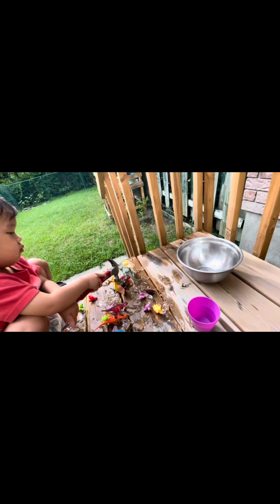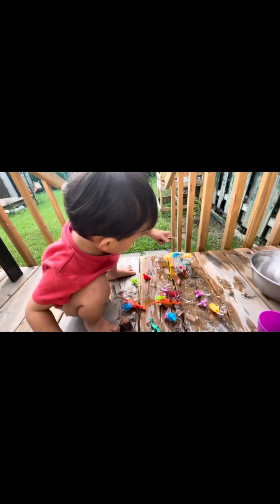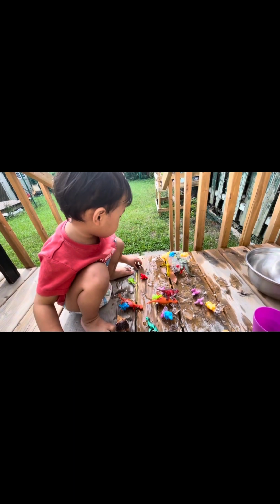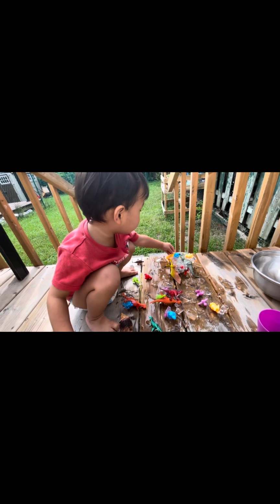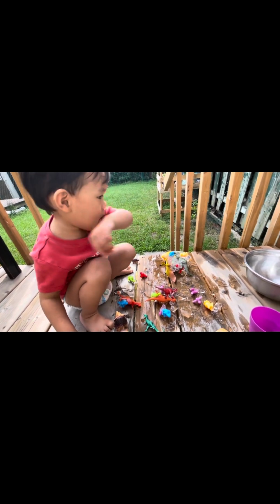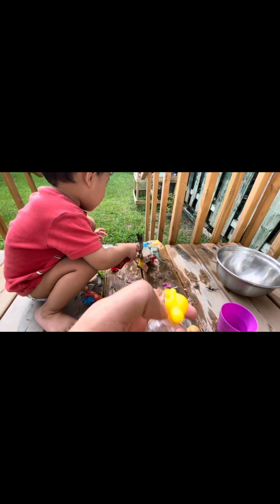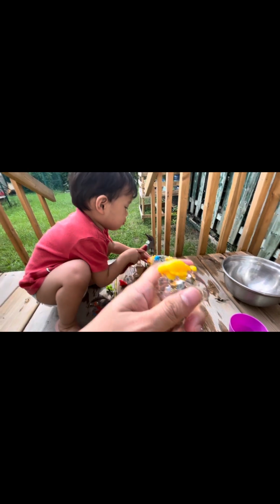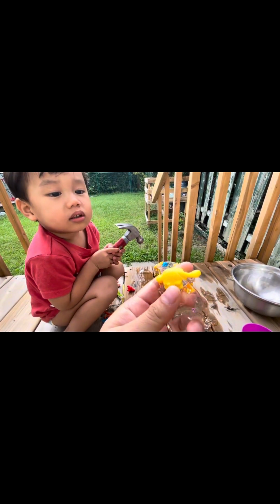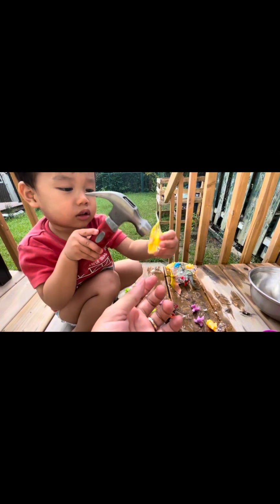You can put them here, move them here so that they're not gonna fall. What's that? It's an ankylosaurus. Ankylosaurus? No, what kind of dinosaur is this? The yellow one. Kuya, what is this? Kuya, what's this? Oh no, it's that. What is this? It's an?